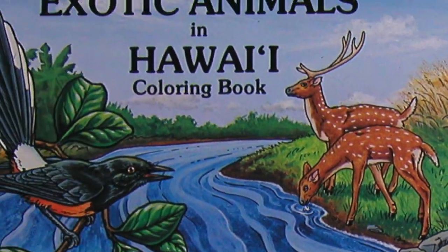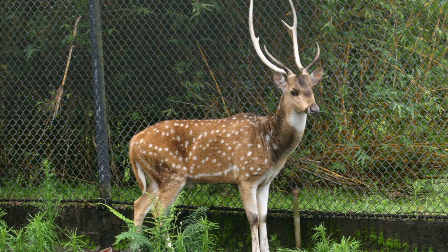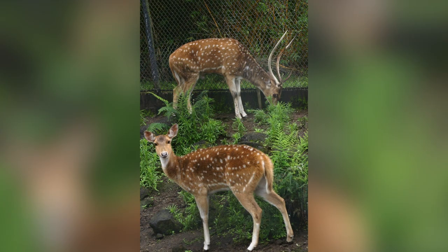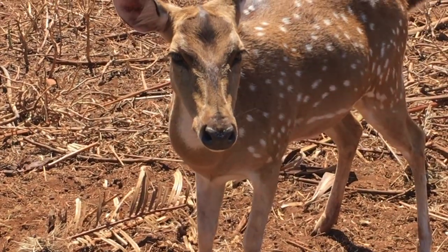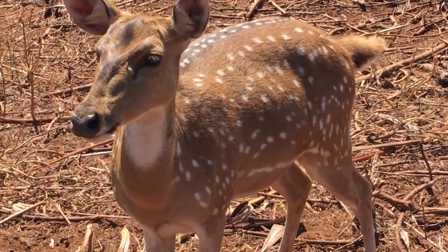Axis deer can be recognized by the white spots on their coats. The males are larger than the females, and only the males have antlers, which they use for fighting each other to attract their mates. Axis deer have the ability to survive in extreme conditions and are capable of eating various plants, including the bark of hardwood trees.